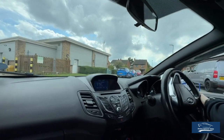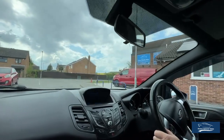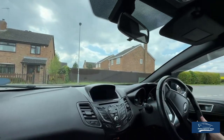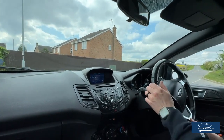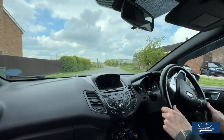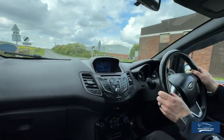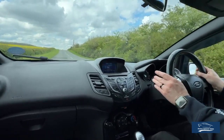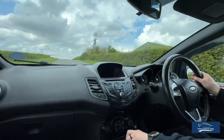Welcome to a road test of our 2016 66 plate Fiesta 1 litre ST-Line. We've got 66,000 miles on the clock, and we're just giving it a little run up the road just to see how it drives. And just to double check that I'm not lying, it's 63,000 miles, not 66.